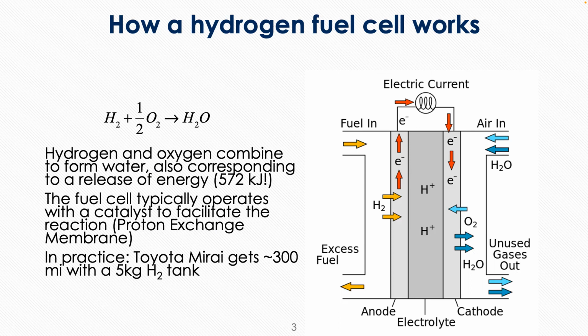So it's actually a large amount of energy in this exothermic process, which is why you get enough energy density to do something like moving a car. You have this proton exchange membrane here. It's a catalyst that facilitates the reaction. It reduces the activation energy needed to essentially undergo this exothermic reaction.